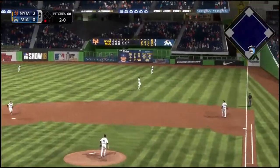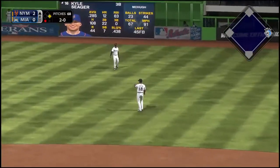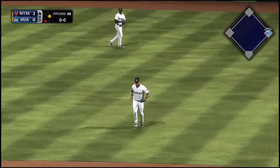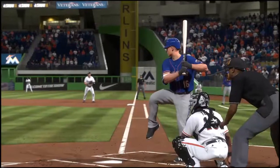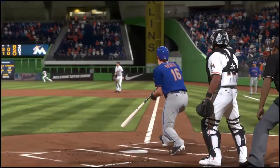This is pulled into right. That gets down, and he's got himself a base hit. Count leverage right there, sitting dead red fastball, and he didn't miss it. Nice swing right there, driving it into the outfield for a knock.